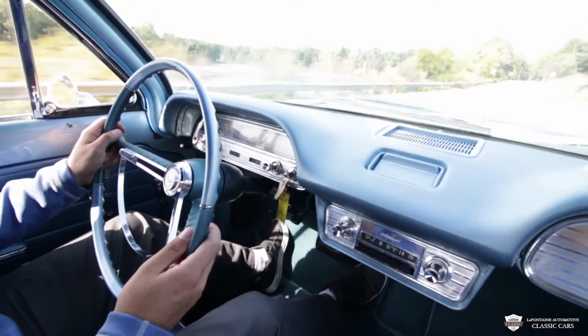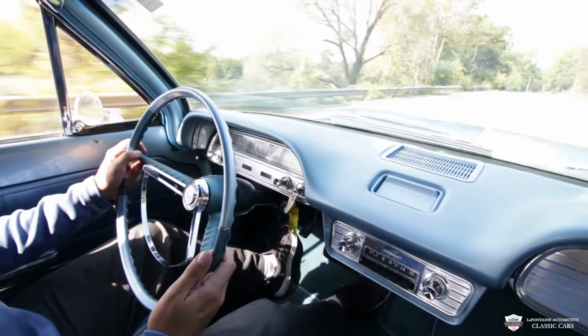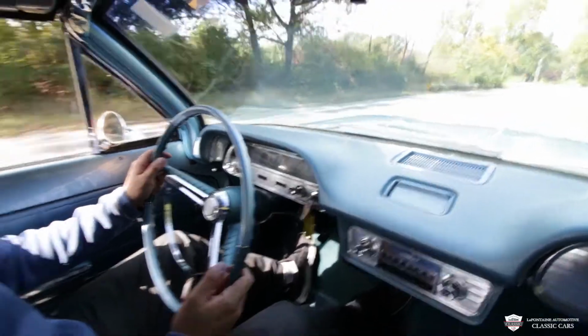There's very much speculation behind the cornering abilities of the Corvair, but I don't know what anybody's complaining about. This thing seems to handle just fine.